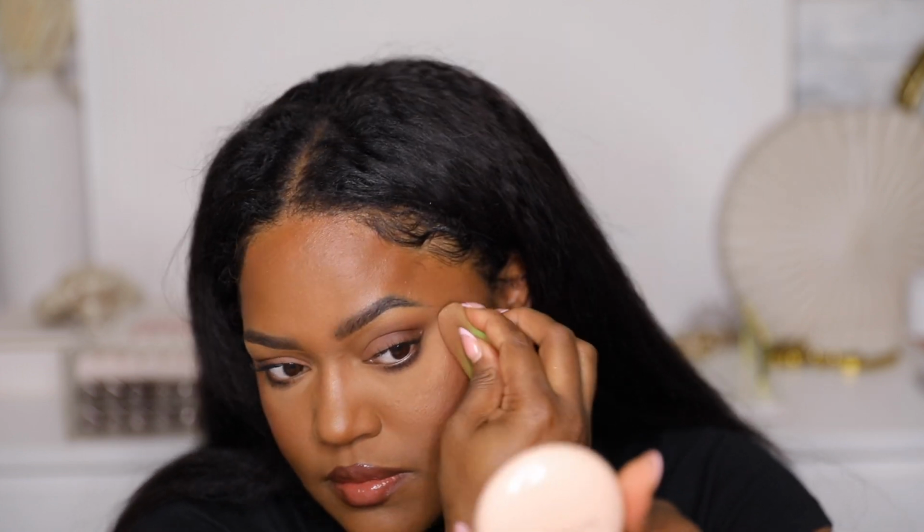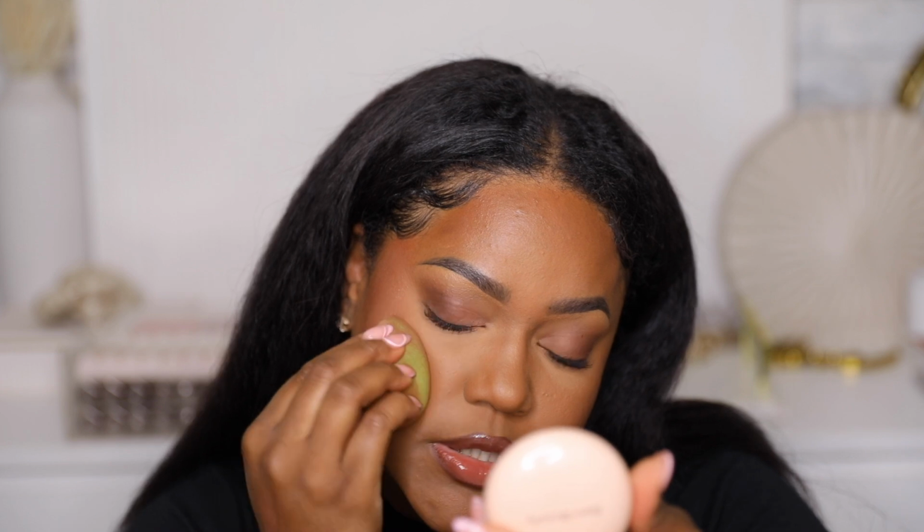I'm gonna go over my cheeks to just blend it in. I'm gonna go over my cheeks as well. I'm gonna throw on my lashes. I'm wearing the Kiss Noblesse lashes and I'll be right back. So this is the entire look.